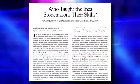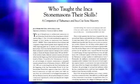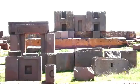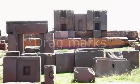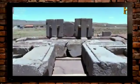And to make matters worse for the ancient astronaut theory here, according to archaeologist Jean-Pierre Protzen, who is an expert on Pumapunku, there is almost no stone at the Pumapunku site that does not have what he calls drag marks on one of its faces, where it has been, well, dragged to the site. Ancient Aliens throws up another false dilemma here.